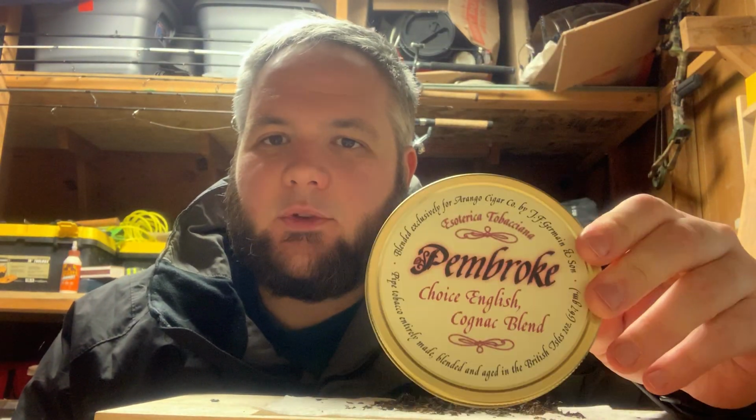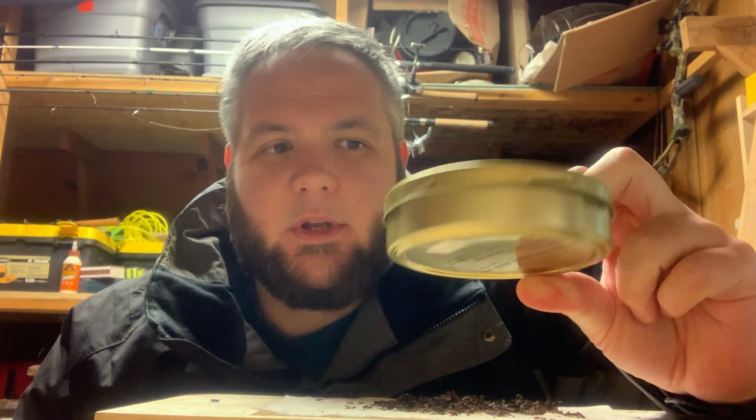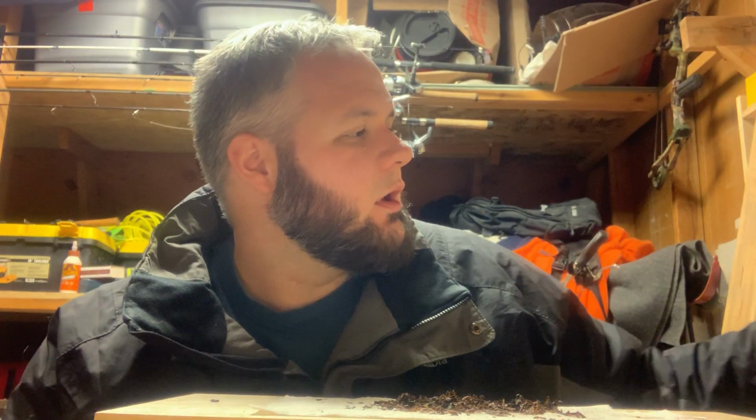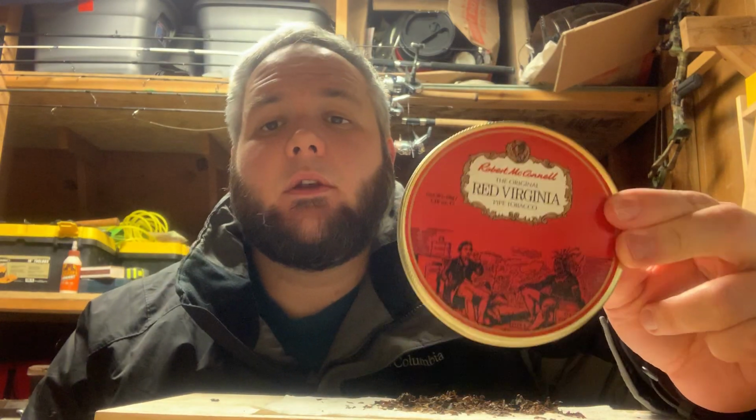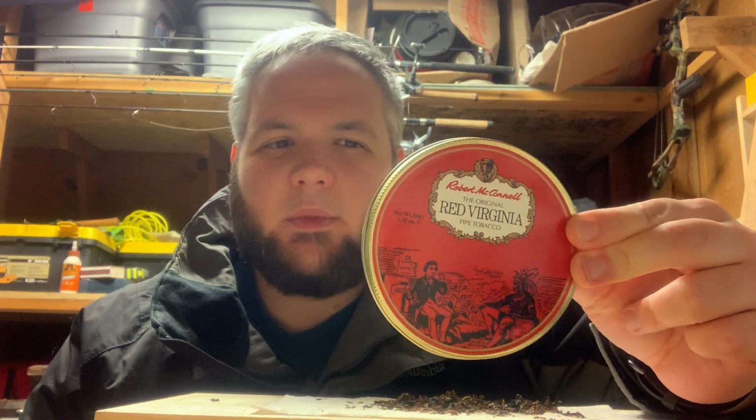Oh, Pembroke, Esoterica, unopened. Haven't tried it, never smoked any Esoterica, but I do have this tin of Pembroke. Need to crack that thing and smoke it one of these days. Robert McConnell's Red Virginia. So I do like stoved Red Virginias. I was a big McClellan fan back in the day, and I'm hoping to find some nice reds. So haven't smoked this yet. Kind of got high hopes for it. We'll see where it goes.